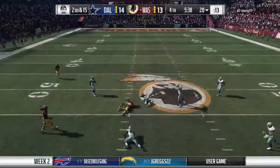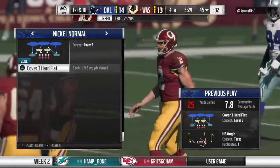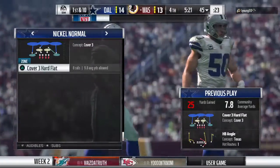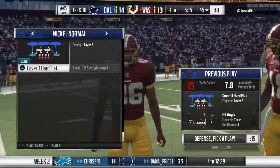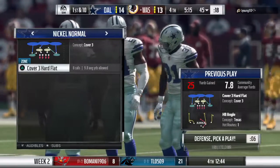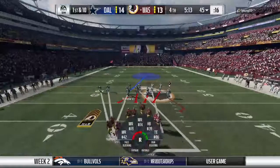This one complete to Jordan Reed. And he's able to get this one up to the 45-yard line. A really nice gain of 25 yards. So after that big play, let's see if they can catch their defense maybe on their heels.